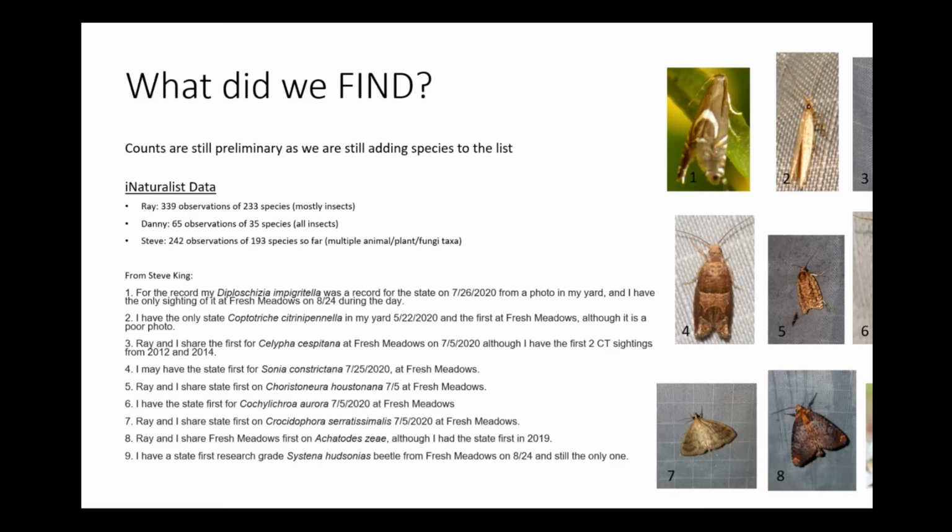Steve was kind enough to send a list of some of the notable records that we have encountered over the fall. A lot of these are based on iNaturalist, so I wouldn't take these seriously as state records for science, because they're probably just state iNaturalist records. But a lot of them are quite rare moths, and since moths are very well documented on iNaturalist, if you have any state firsts, that's pretty good.